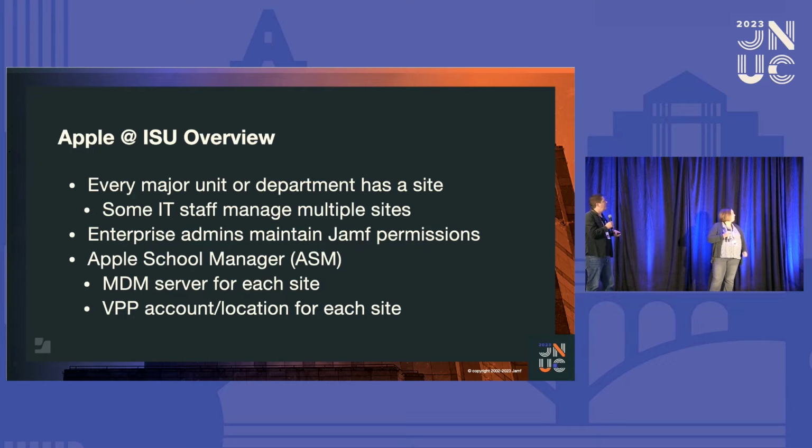So, how does this all work? Most site admins have one site. So, if you're the technician for, again, biology IT, or a couple of technicians, you might only have access to biology IT. Some of our site admins might have access to multiple sites. If they maybe have a geographic district or area that they're supporting, they might have access to a number, if they're a backup for somebody who is out.